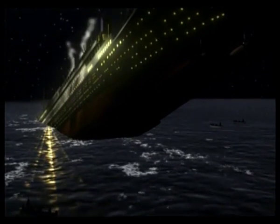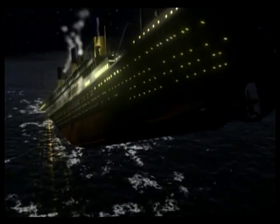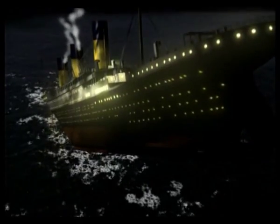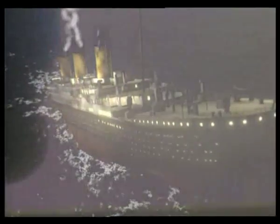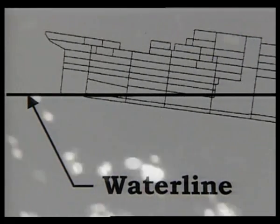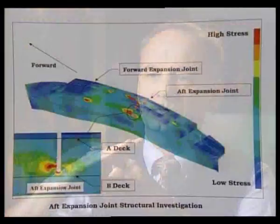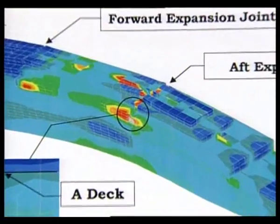First, on the night of the disaster, many Titanic survivors testified that the stern rose nearly perpendicular during the sinking. But according to the new model, that would have been impossible. The stern never rose more than 12 degrees before the ship broke. We know from our analysis that the ship didn't trim by about more than 12 degrees, and at that point the stresses became very high in the midships area. That's when it would have broken.